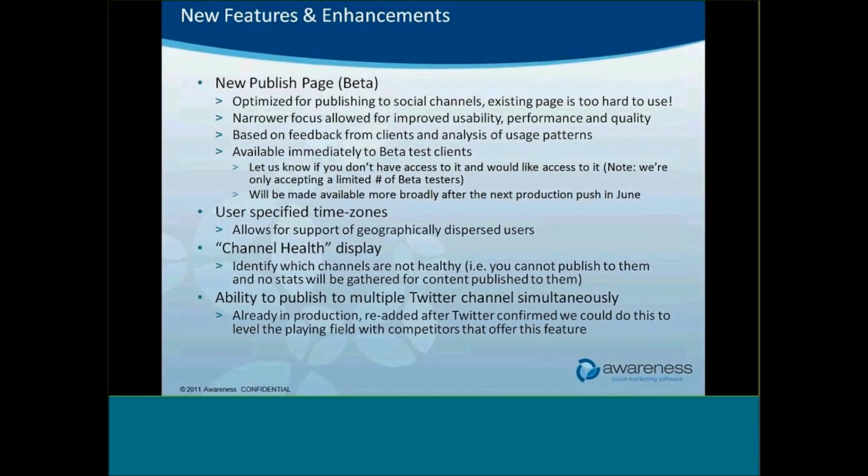The page was optimized for publishing to our social channels. One of the big pieces of feedback that we got from clients once we started using the hub was that publishing was a little complicated, and it was overwhelming, all the different options. So we definitely trimmed it back and made it a lot smarter, so it didn't present you with options that weren't relevant for what you're trying to do. The narrower focus allowed us to improve the usability, performance, and overall quality quite a bit.